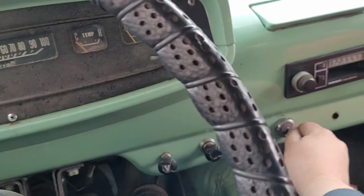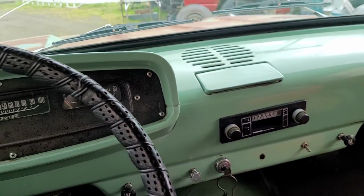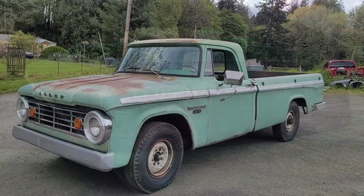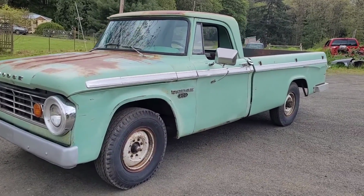This is a very nice running pickup, though. She's got the garbage out of the back and is ready to go to somebody else's house, I'm thinking. See, look at this. You just turn the key and away she goes. That's pretty hard to beat, isn't it? That's what I thought anyways. This truck really does run like a top. And it looks like one too.